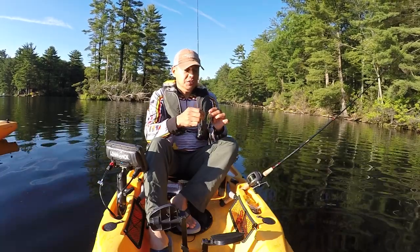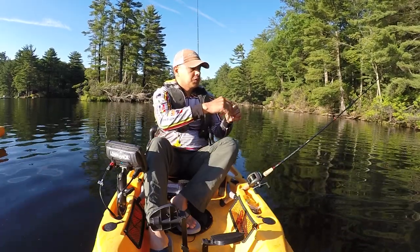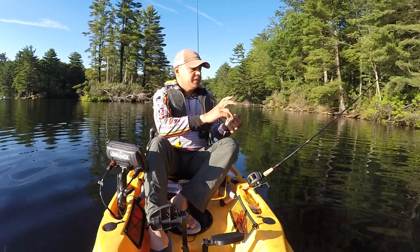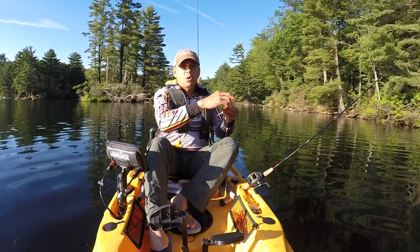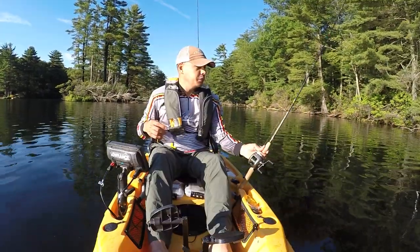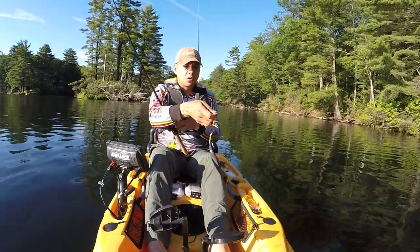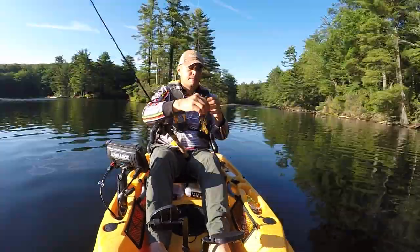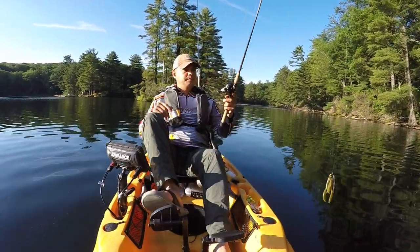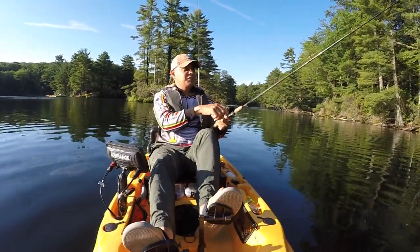I never use jigs. I'm about to use a jig right now. It's a swim jig, so I'm gonna throw a fluke on the end of it just to see what we can get and see if they want a different presentation aside of that Roadrunner that I constantly use. Hopefully we can pull a smallmouth up with this right here. Jig and crawl. There we are. That's what we're gonna be using right there.